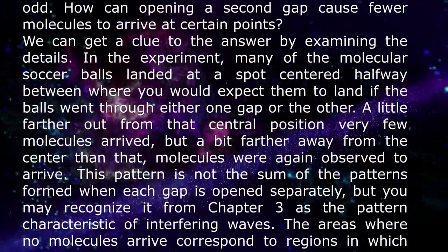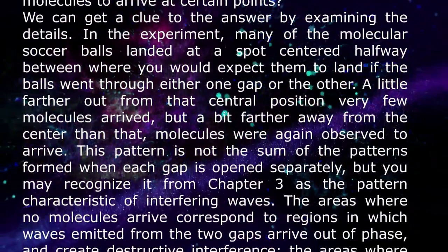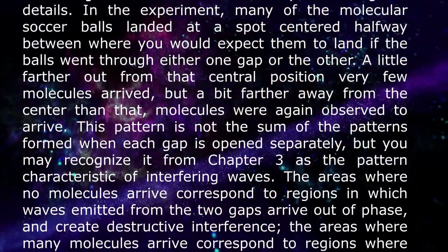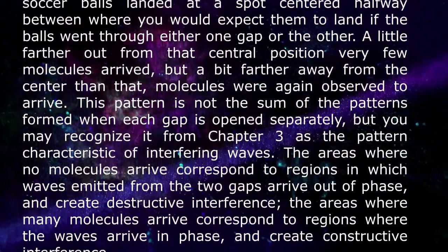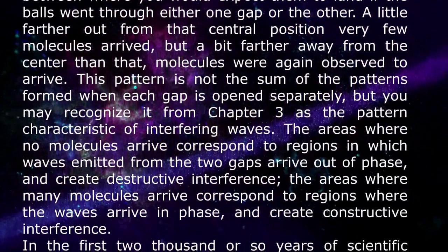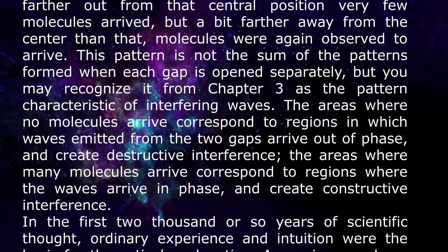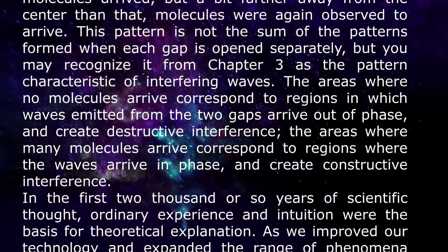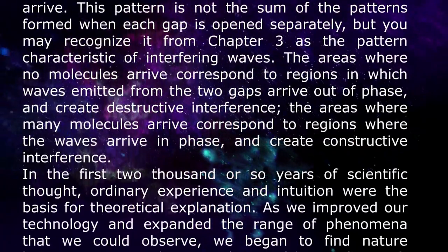This pattern is not the sum of the patterns formed when each gap is opened separately, but you may recognize it from Chapter 3 as the pattern characteristic of interfering waves. The areas where no molecules arrive correspond to regions in which waves emitted from the two gaps arrive out of phase, and create destructive interference. The areas where many molecules arrive correspond to regions where the waves arrive in phase, and create constructive interference.